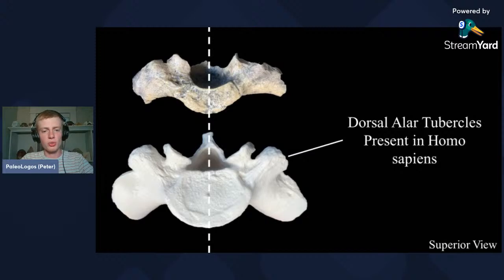So some features which distinguish between the sacrum of Lucy and the human sacrum. One of these is the dorsal alar tubercles. They're basically these large bumps that stick out on the sacrum, and they're absent from Lucy's kind, including on this specific fossil. There's no evidence of those dorsal alar tubercles. Those are different from the spinous processes, or it's not the spinous process. It's the process that sticks up to articulate with the vertebrae on top. The dorsal alar tubercles do not articulate with the lumbar vertebrae on top of this.